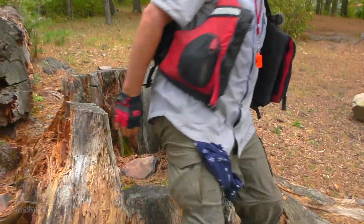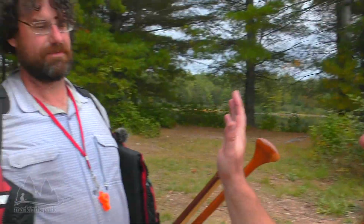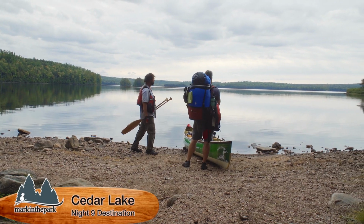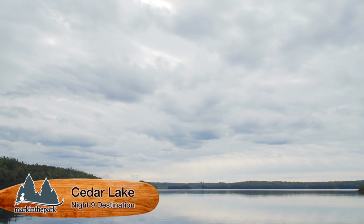There's a comfy seat. Oh, yeah. Love that chair. Woo! That is a beautiful view, too. Yeah, it is. That's a nice lake. Oh, it is. One of my favorites. Gorgeous.